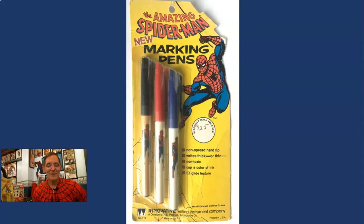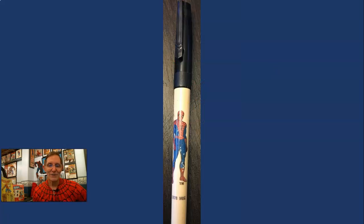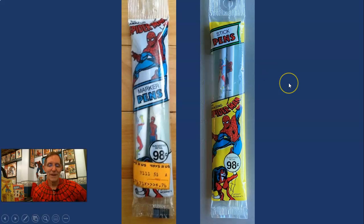Later in the 70s, when the Bic Banana markers got popular, other companies wanted to have their shot at these thin marking pens. So Innovative, a division of the U.S. Pen Company, made this beautiful 3-pack of Spider-Man in different colors with really cool artwork on the packaging. Here's one that was loose, and marker pens.